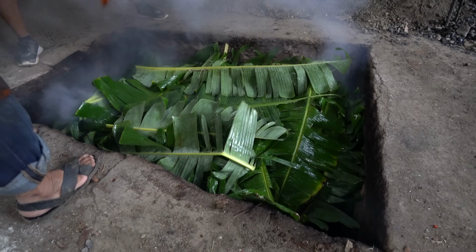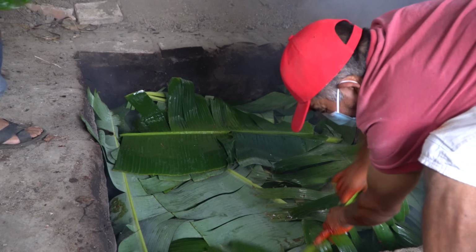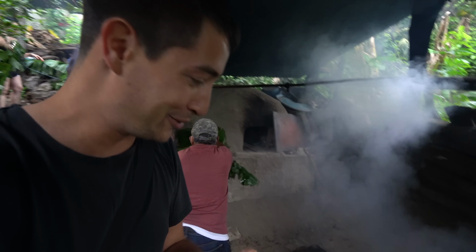So now on top of all of the meat and the strips of the banana tree trunk, they're putting the banana leaves. That's really gonna help keep that smoke in, and it's already smelling really good, and you can hear it. It's kind of like popping.